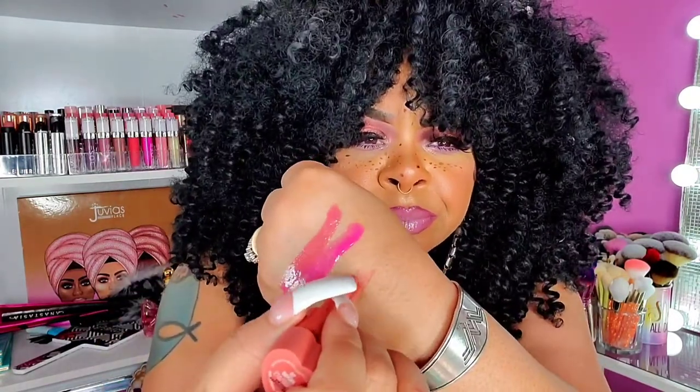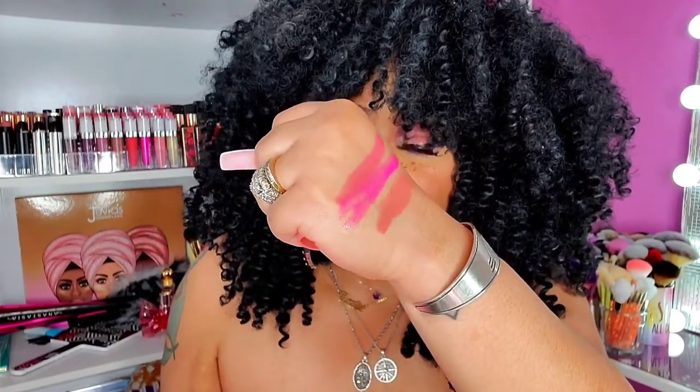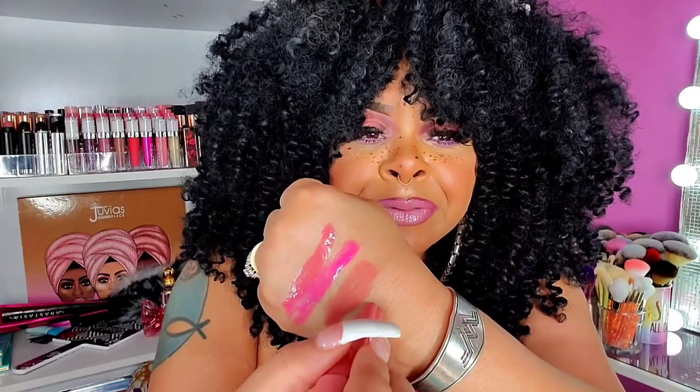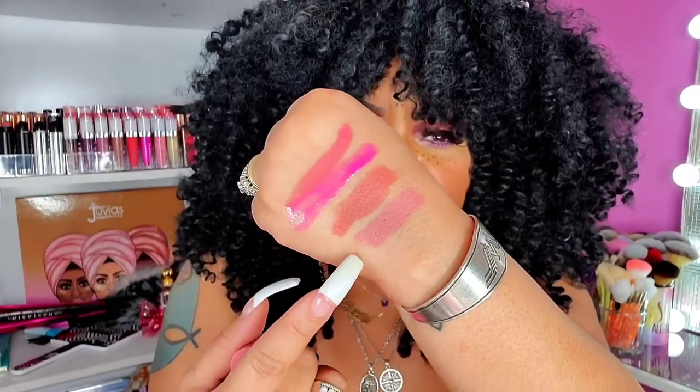So this first one here is Baby Girl. Oh, guys, and they feel smooth and creamy as all get out. And that's a nice peachy nude right there. And this one is actually Sweetheart. Now, the strange thing about it is when you look at them, they look like they might be almost like the same shade, but no, I'm sure they're a little bit different. Oh yeah, most definitely. This pulls a little more peach and this one pulls a little more pink.